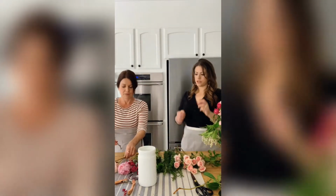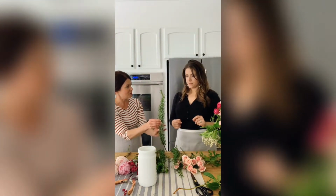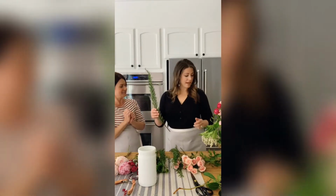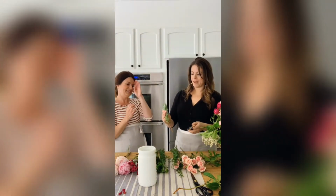Okay, so structure me up. How are we structuring? Because we have rosemary, let's pick... I'm going to try this one for shape. I love how the rosemary has a lot of movement. I've never seen rosemary this big. Clearly, I don't go to enough floral markets. We're going to have a lot of rosemary. I'm a eucalyptus girl, but I think I can maybe add some rosemary in my life.